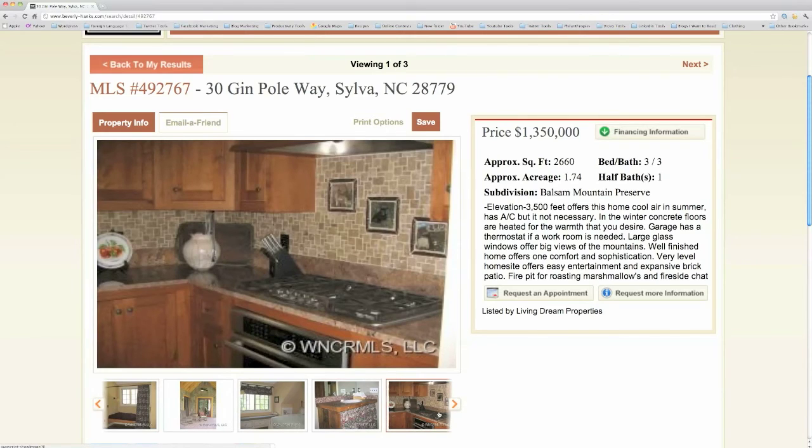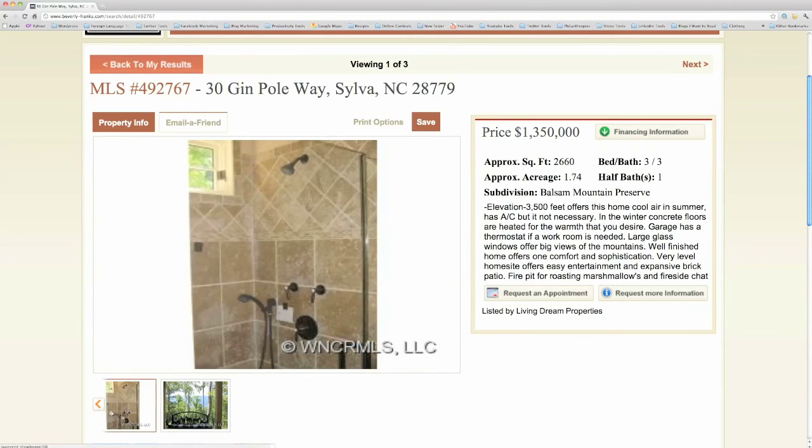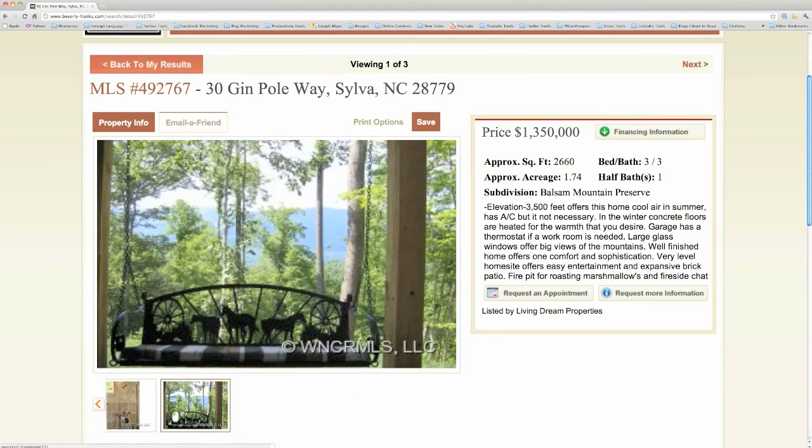The kitchen, nice mosaic work on the backsplash. And this shows probably the master bath shower. And then lastly, a porch swing that's made out of wrought iron. I think that's really cool, and you can swing out and also enjoy the beautiful views and cool mountain air because you're at an elevation of 3,500 feet.